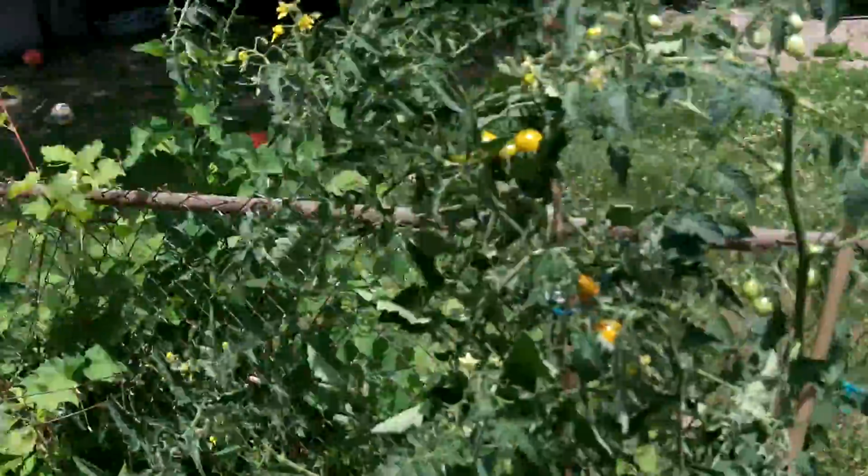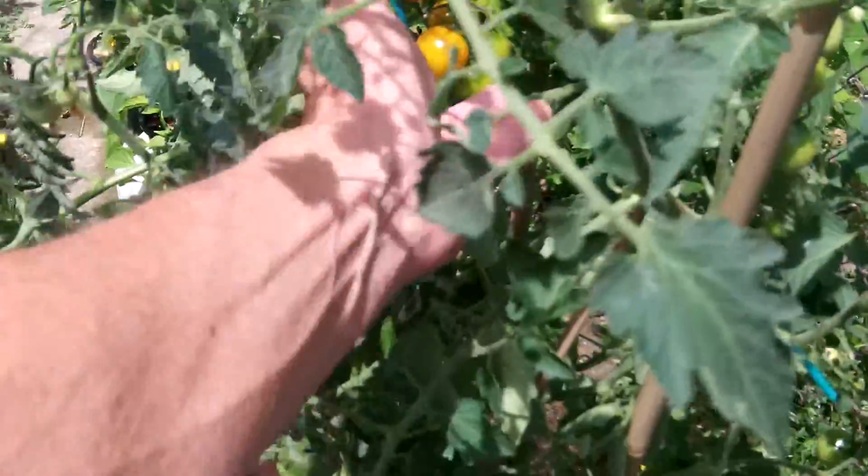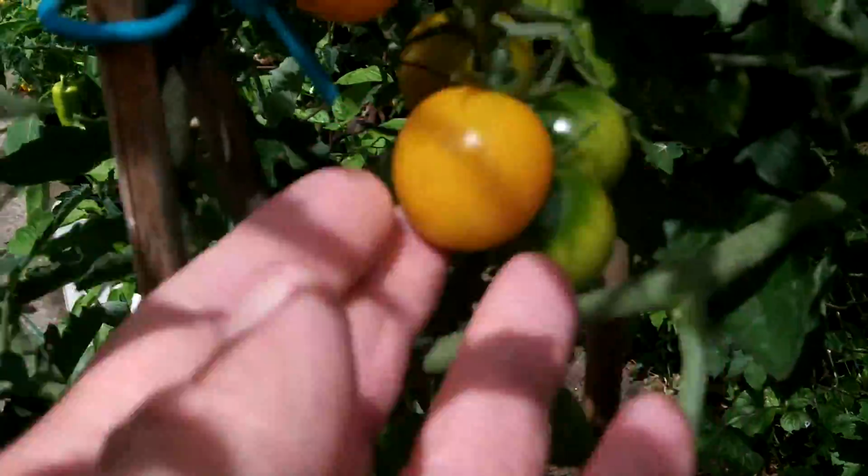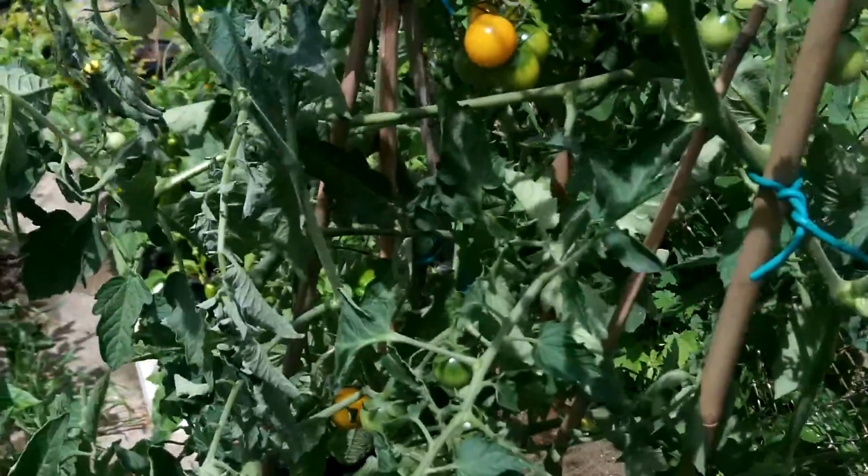And I forgot to mention there's more orange sunshines over here. And this is the way they look when they're ripe. That tomato right there is ready to eat. And they're pretty good.